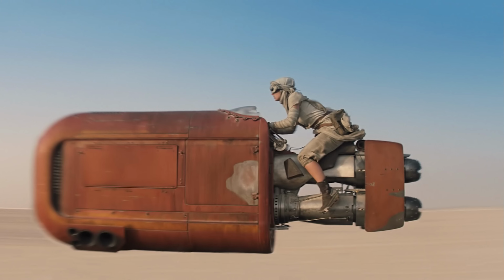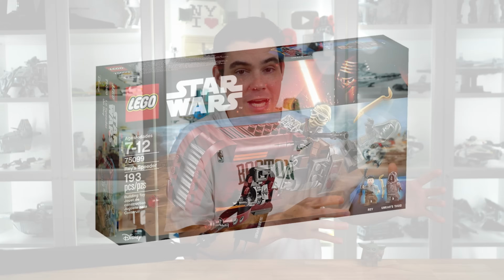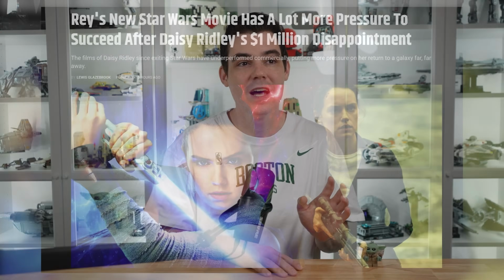They've only ever made the one play set back in 2015 when the movie first came out. It clearly, to me, did not have enough sticking power to be brought into any other form for Lego Star Wars. They've literally made that one. Maybe they put it in an advent calendar. Maybe with Rey getting her movie, there's a case to be made, that's a little bit different. But in a vacuum without any new media coming out, I think that Rey's speeder is off the table as a UCS set.